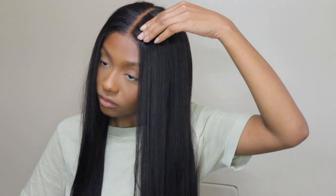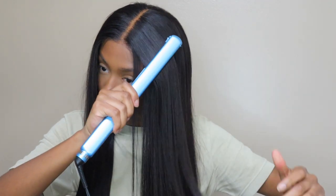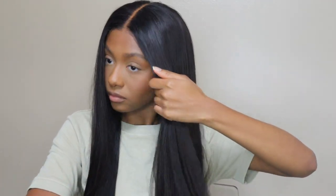I also did dye it black. Oh my god, I feel like I'm talking so much. So if it looks kind of dark, I did dye it black. And yeah, all hair details will be down below.